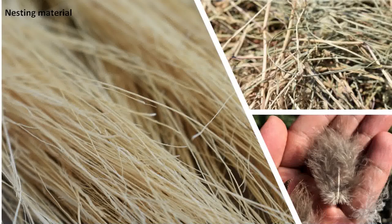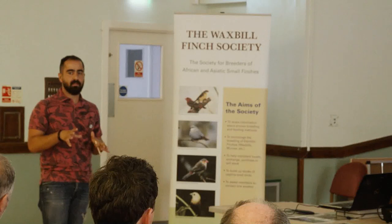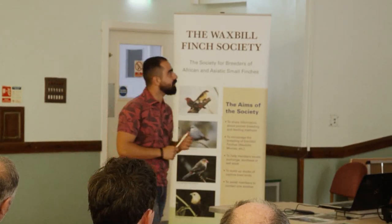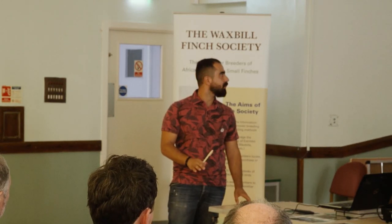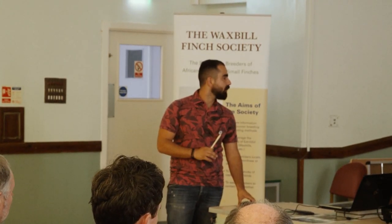For waxbills, nesting material is very important, I think. Most commonly I'm using the white coconut fiber, and feathers. Feathers from the breast of chicken or peacocks or whatever you have. And hay. Hay helps a lot because mites don't go in hay. They don't like hay. That's the fact. I'm using mostly hay in the Bengalis. I put it in the Bengalis' nest on the bottom, so I don't have so much problem with different exoparasites.